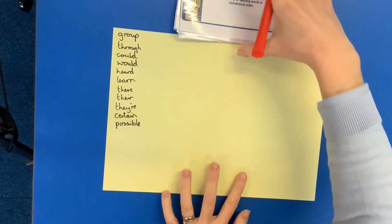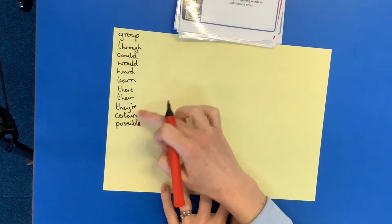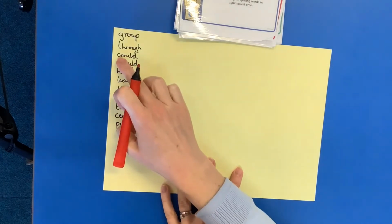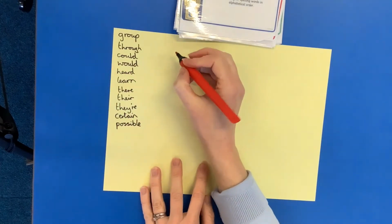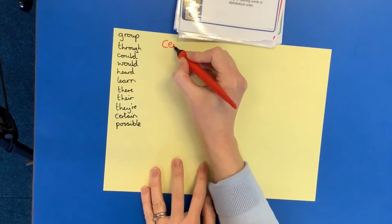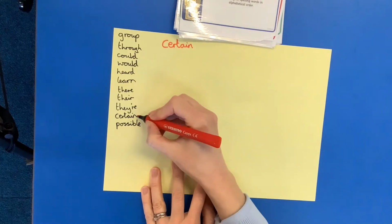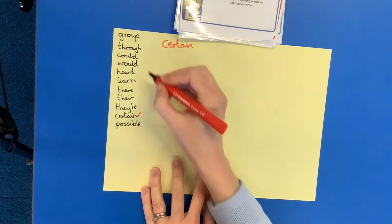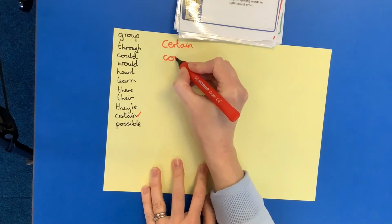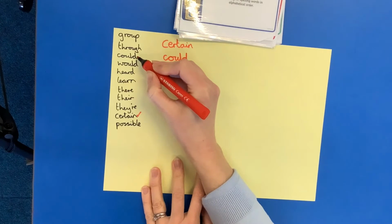So, which one is the first in the alphabet? So I've got two words that begin with a C. So CE would come before CO, wouldn't it? Because E is before O in the alphabet. So I'm going to write certain. Good, I'm going to give that a little tick so I know that I've done it. I'm then going to do could. Really trying to practice my handwriting here as well. So give that a little tick.